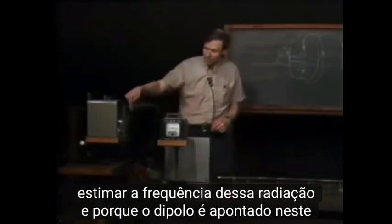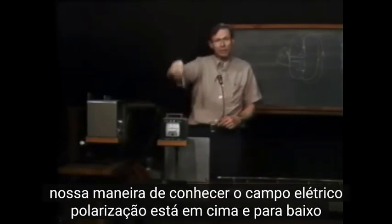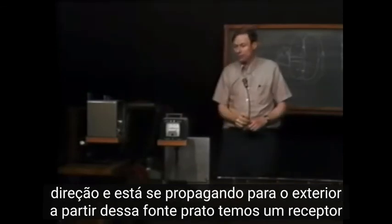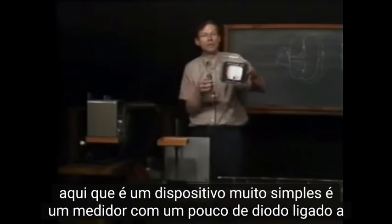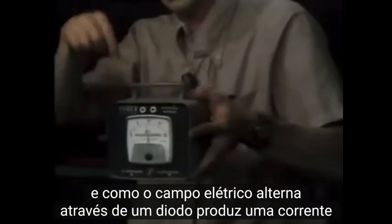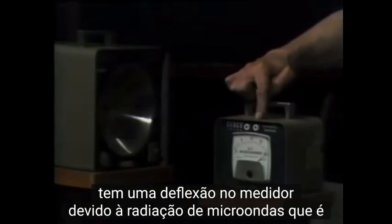And because the dipole is pointed this way, we know the electric field polarization is in the up and down direction, and it's propagating outward from that dish source. We have a receiver here, which is a very simple device. It's a meter with a little diode attached to it, and as the electric field alternates across the diode, it produces a current that can be detected in the meter. So we have a deflection on the meter due to the microwave radiation that's coming to it.